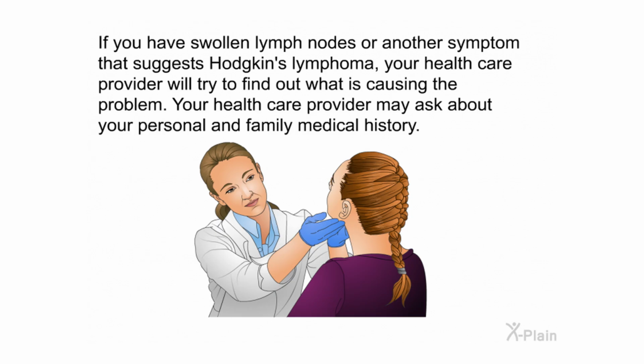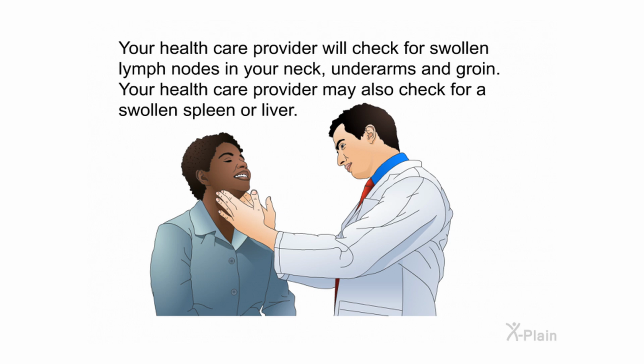Diagnosis. If you have swollen lymph nodes or another symptom that suggests Hodgkin's lymphoma, your healthcare provider will try to find out what is causing the problem. Your healthcare provider may ask about your personal and family medical history. Your healthcare provider will check for swollen lymph nodes in your neck, underarms, and groin. Your healthcare provider may also check for a swollen spleen or liver.